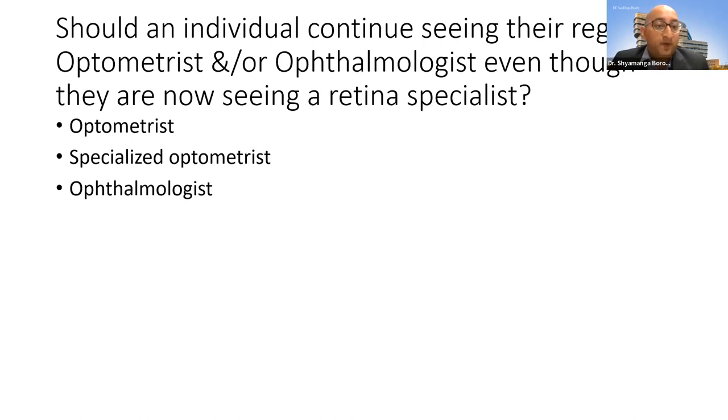Then should someone follow an ophthalmologist? And the answer is, again, yes. For instance, some of my patients have glaucoma, a pressure disease of the eye, and those patients should be seen by the glaucoma specialist as well. However, if the main problem and the only problem is the inherited eye disease, then I wouldn't suggest, unless you wanted to, that you'd have to go and see another specialist, because the follow-up with the inherited retinal specialist or retinal specialist would be enough.